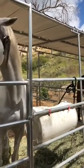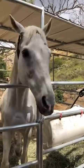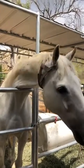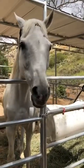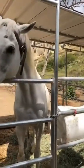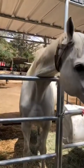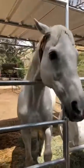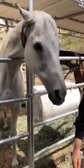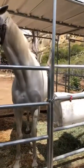We call him Keo for short, and he has a very playful and kind of troublemaking personality. He'll steal your muck buckets and dump them, and he'll grab his halter and spin it around and pretend he's a show roper. He's definitely one of our favorites because he's such a little Dennis the Menace kind of playful boy.